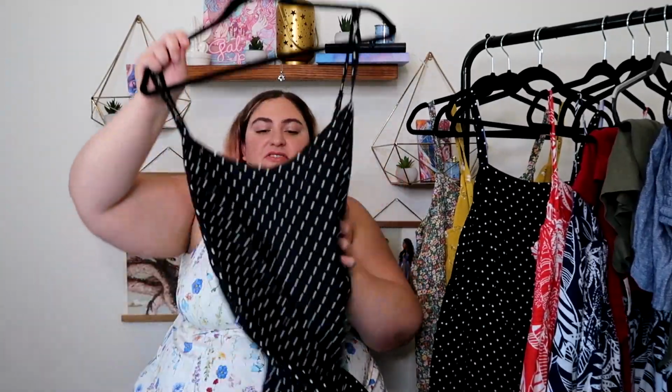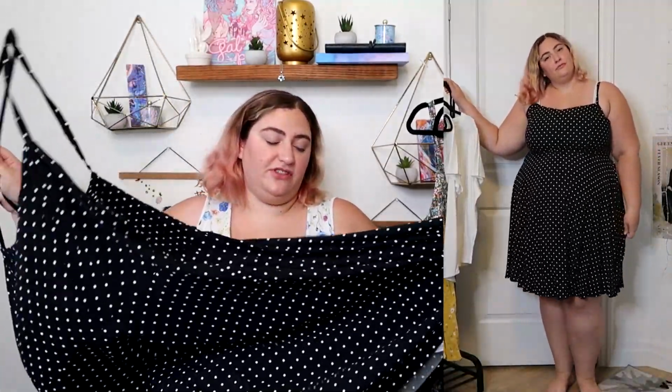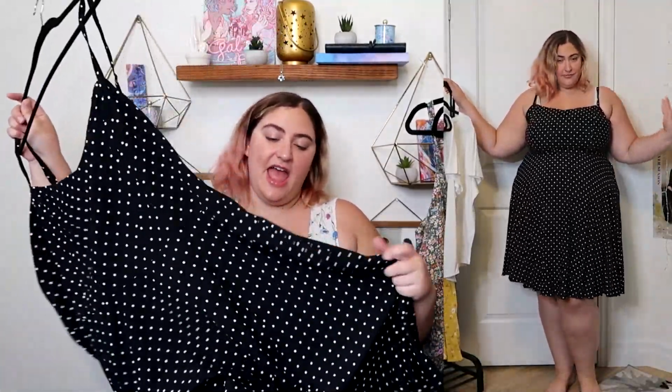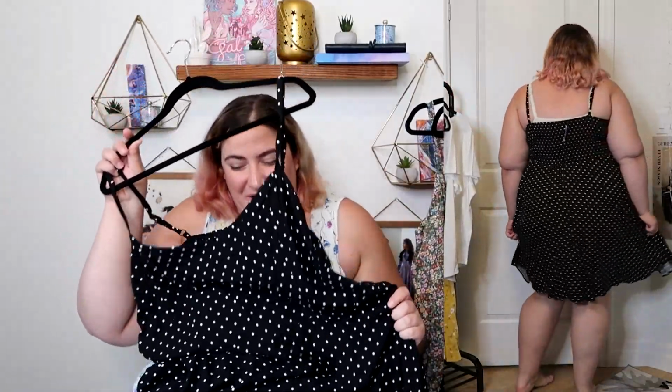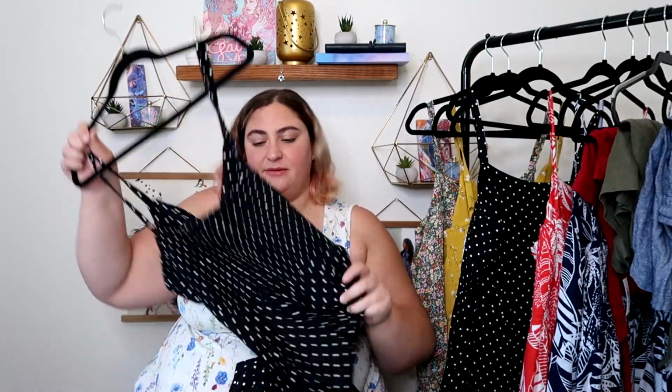But in terms of dresses that did work really well for me, that are the Fit and Flare style, is this one. So this is just a traditional Fit and Flare cami dress, and it doesn't have the ruffle in the bottom, but it's got this adorable polka dot print. It is so adorable. And I do love these two because they have a bit of shirring on the back, so that way the bust panel, even though the fabric itself has no stretch, if you do have a bigger bust, it can help stretch to fit your bust a bit better.